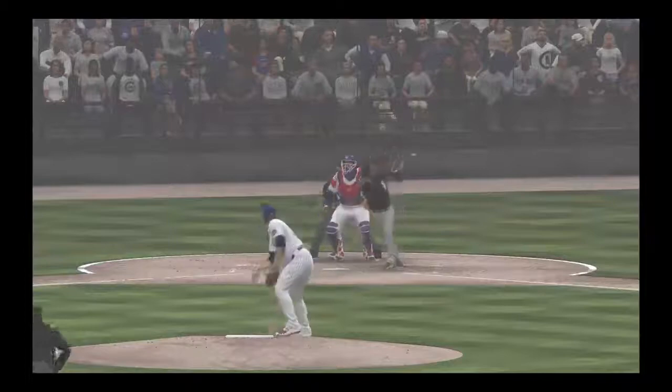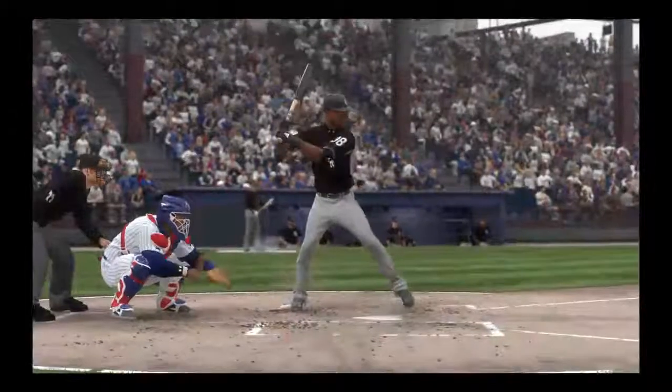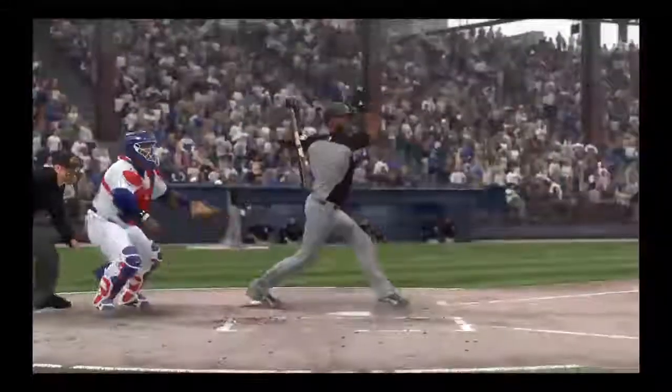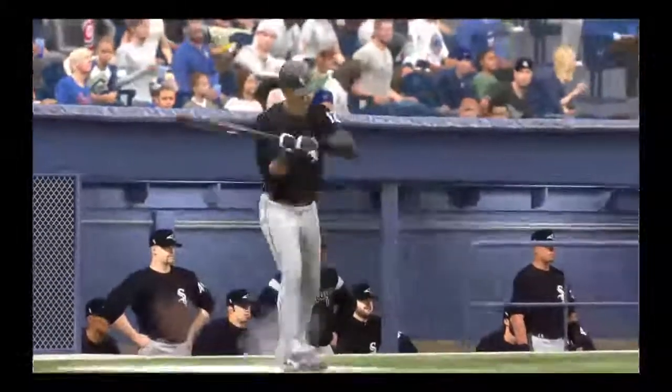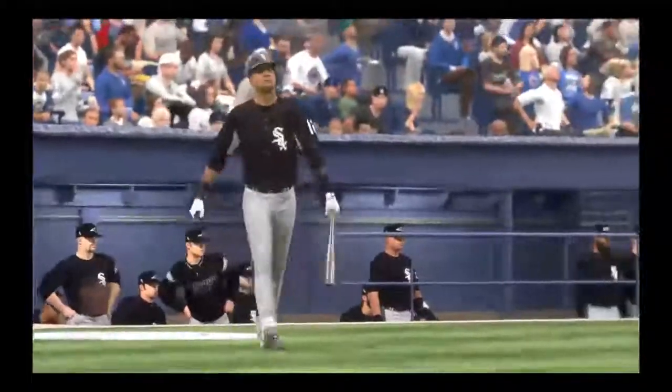Dan, how frustrating that must be. 8-pitch at bat, and he's able to work a base hit. He threw everything but the kitchen sink at him. He threw off-speed pitches, fastballs, and on the 8th pitch, left one out over the plate. Just enough for a base hit.